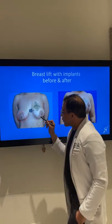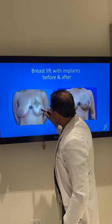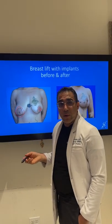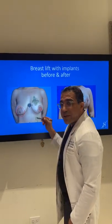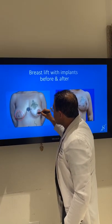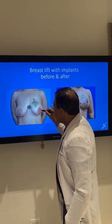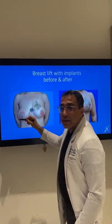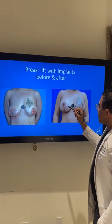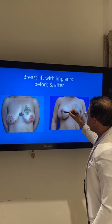What happened over time is her areola, the doctor didn't make it this big. The areola was smaller, but over a few years, because of tension, it stretched. And because this skin is thinner than the rest of the breast, it made the areola almost the size of a saucer. Look at that. So what did we do? We did a traditional T-lift or inverted T-lift.